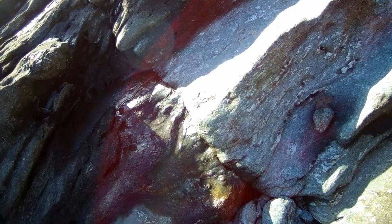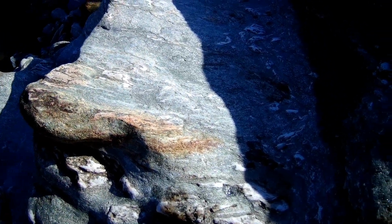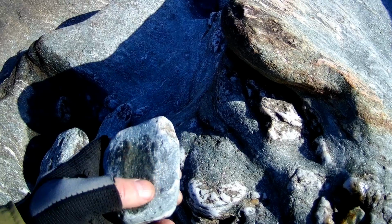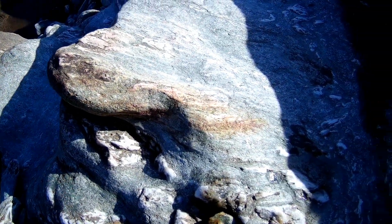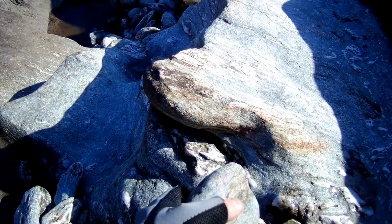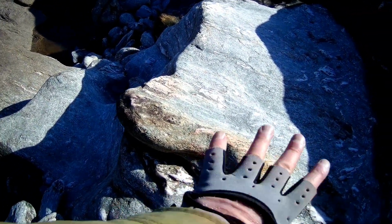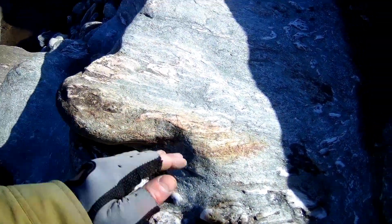Over here, for whatever reason, this particular patch of the rock has been scoured clean. And you can really see the green color. I don't know if that's coming out on the video, but for instance, there. I mean, this rock is green, and I think that's because of the chlorite. It sparkles too, but it's scoured clean here in this one area. It's not a good time to be here for photography because it's really contrasty, and I don't know if it's coming out.